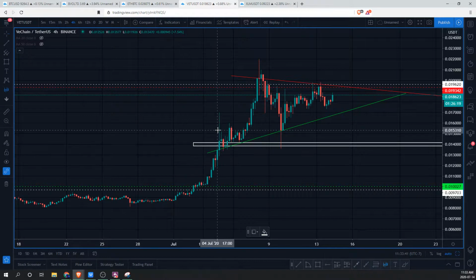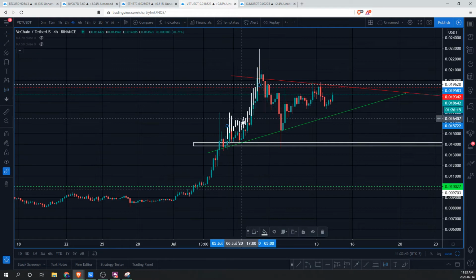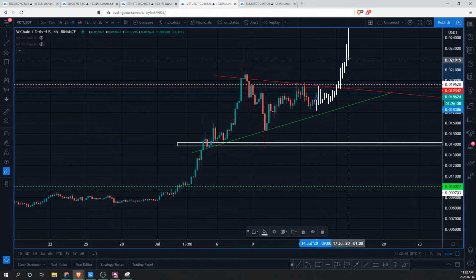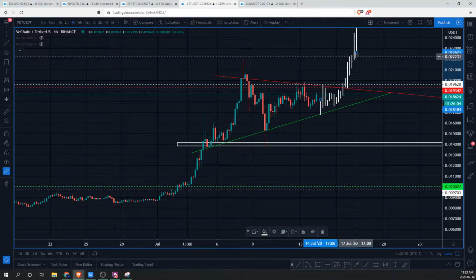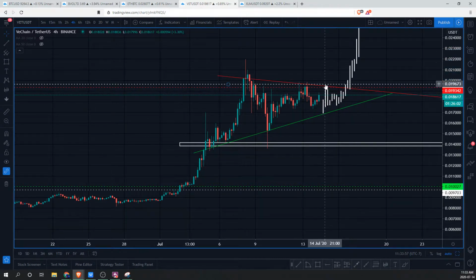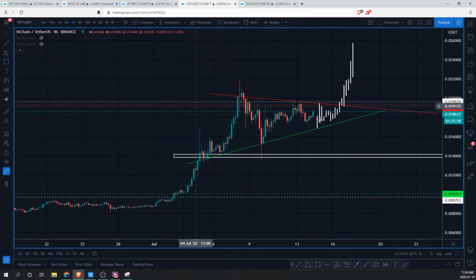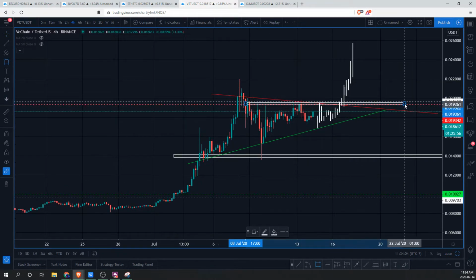So just trying to see what it might look like here. Maybe something like this, like that. We're going to see one more test of the resistance, one more test of the support, and once you see a break of this confluent zone right here, this key structural zone right around here, that is when we're really looking for opportunities to continue the momentum.